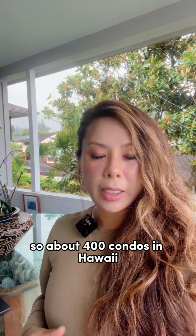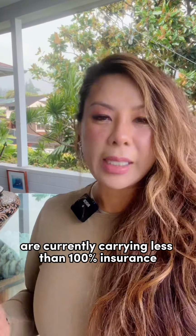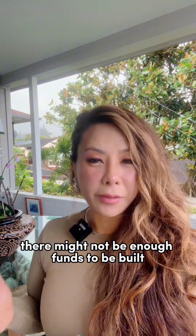So about 400 condos in Hawaii are currently carrying less than 100% insurance. This is alarming because, of course, if there is something that happens, there might not be enough funds to rebuild.